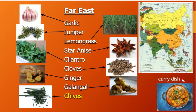Juniper berries are a little bit more obscure. You probably have never had anything with juniper berry, but they use it for venison, cooking venison. They also use it to make different liqueurs and things like that.